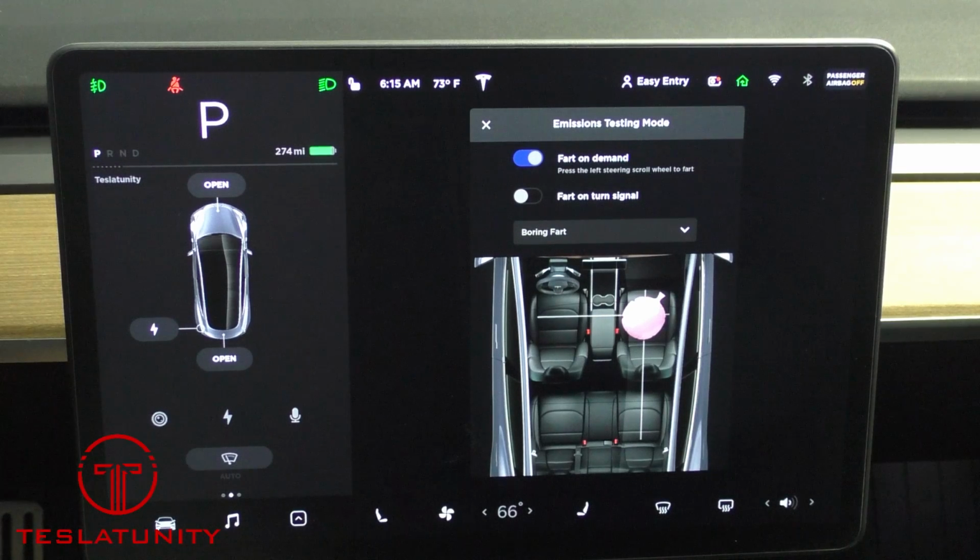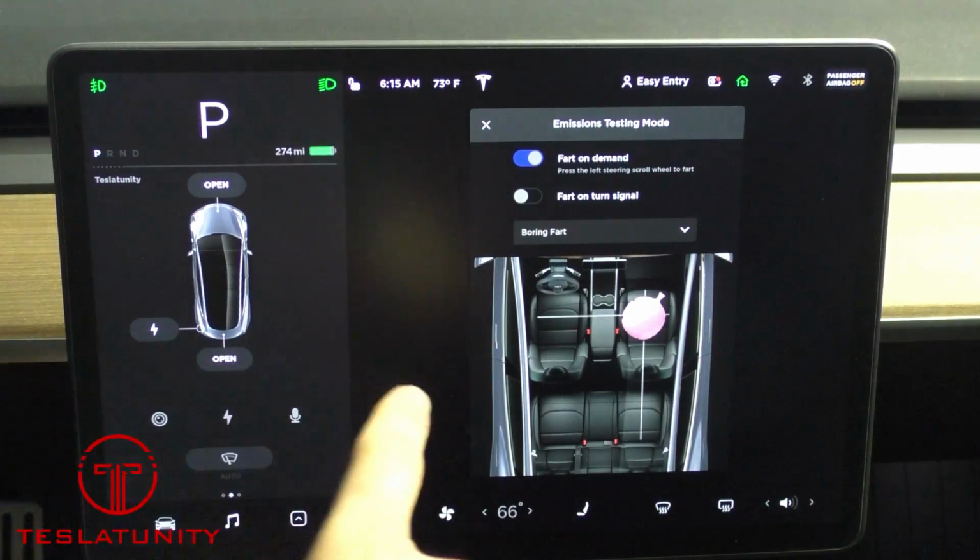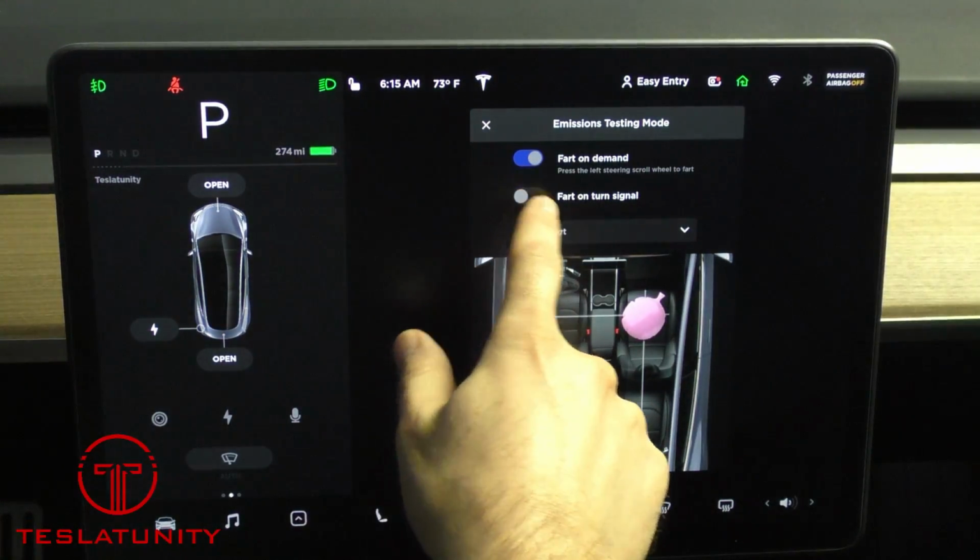All right, so I think emissions testing mode is absolutely hilarious. Whoever thought of this idea, it's all about fun, and that's just really funny. And then we have fart on turn signal.